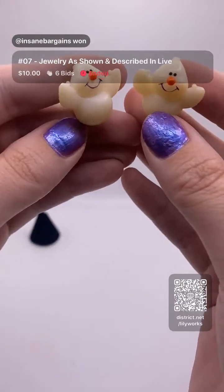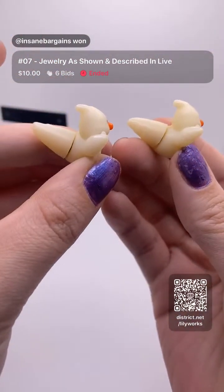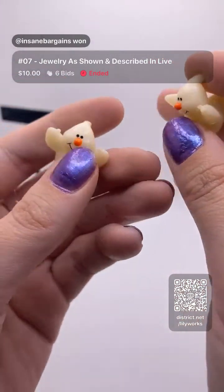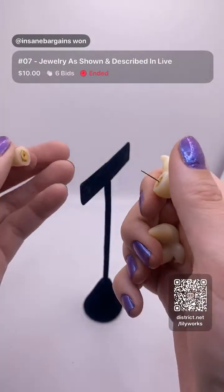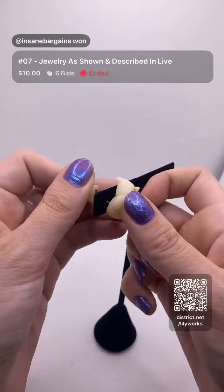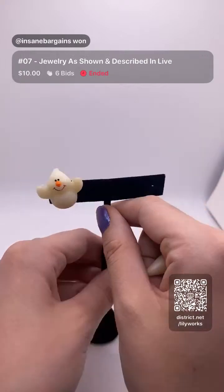They glow in the dark. They've got the cute little orange nose, little ghost earrings. Aren't they adorable? Oh my goodness, I've just never seen anything like that. I love it when they are making the backs be part of the style. So let's put them on so you can kind of get an idea of what they're going to look like on your ear, on your head.